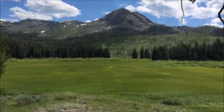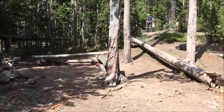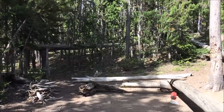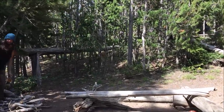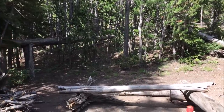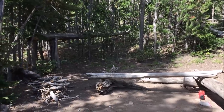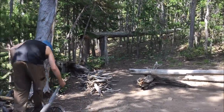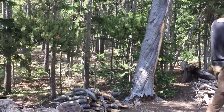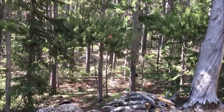Let me turn you around, give you a look at that. Here's the newly rearranged seating area. We've added additional seating over here to the back, as you'll see. Compliments of Mr. Coconato. Very nice. And we've started to collect some firewood so that we're ready to take on the killer mosquitoes that are going to be moving in after the sun goes down.